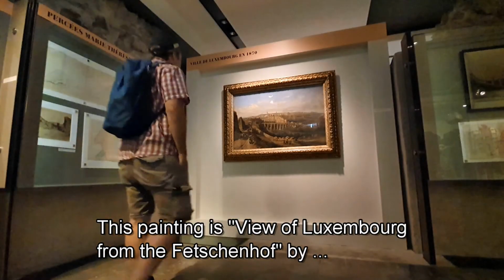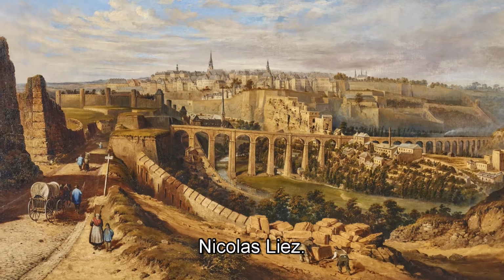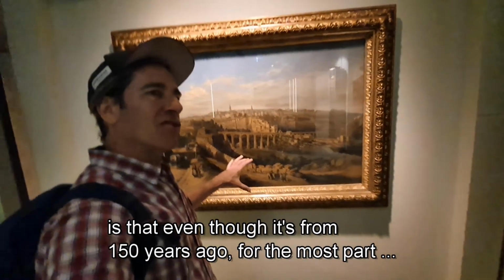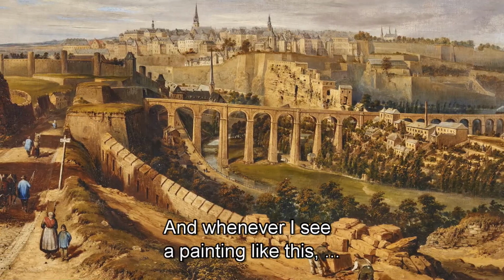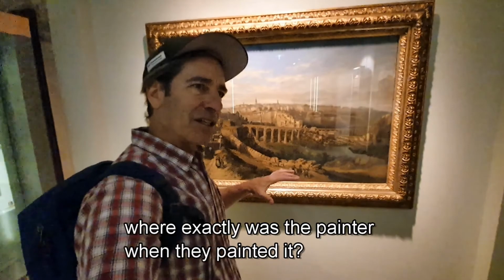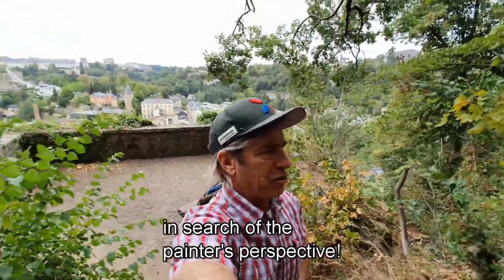This painting is View of Luxembourg from the Fetschenhof, and it's by Nicolas Liez. What I find amazing about paintings like this, even though it's from 150 years ago, for the most part, Luxembourg still looks just like this. And whenever I see a painting like this, I can't help but wonder, where exactly was the painter when they painted that painting? Join me, because I'm going out in search of the painter's perspective.